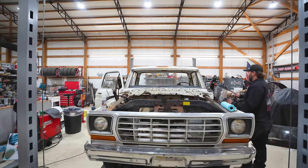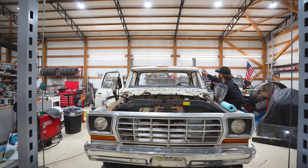This is interesting. It looks like they just spray bombed the truck dash. The blue is all the way into the cowl. So they must have then come back and run a tape line and done the truck color itself. Kind of interesting. Now you know.